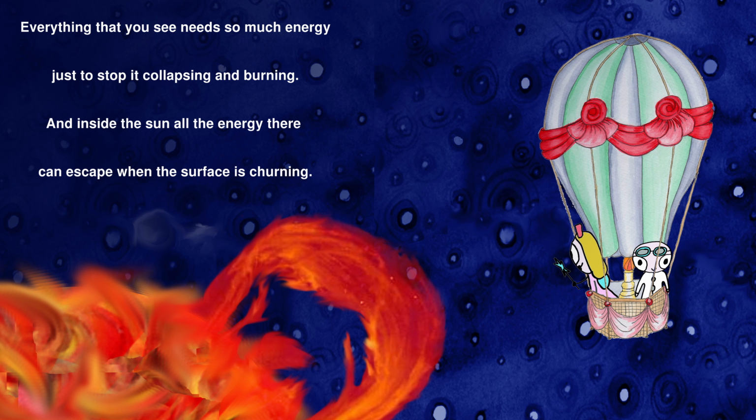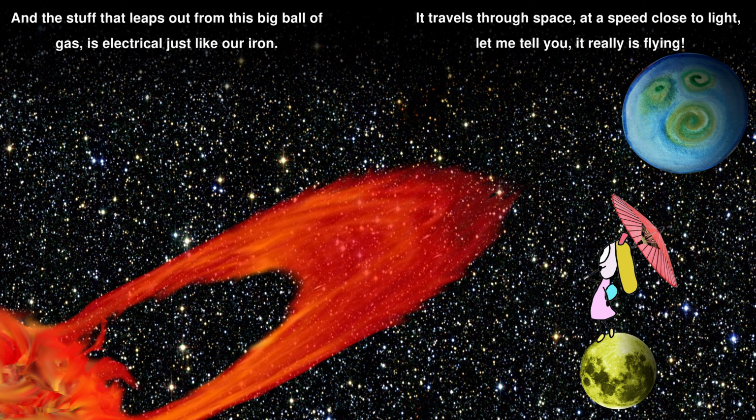So here we can see a picture of the sun, well, a painting of the sun that I made, and what we're seeing there is that hot electrical gas, that burning gas which is leaping out from the surface of the sun. And the stuff that leaps out from this big ball of gas is electrical, just like our iron. It travels through space at a speed close to light. Let me tell you, it really is flying. So if the sun is facing the Earth when this stuff leaps out, it could travel towards the Earth, and something very special happens then.